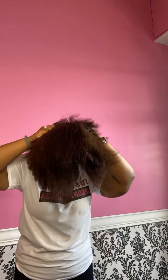This is wig number 528. It has a custom brown color to it. All of our wigs are glueless, whether they're full lace or front lace.